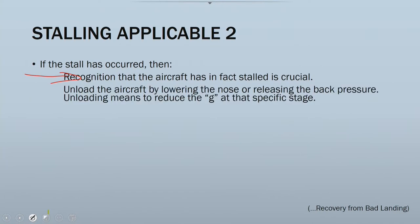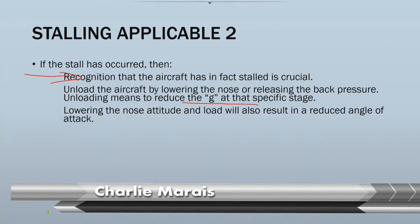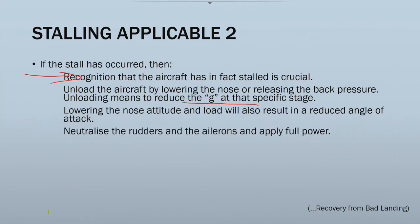Unload the aircraft by lowering the nose or release the back pressure. And the unloading means to reduce the G's at that specific stage. Now, we've just spoken about that. Lowering the nose attitude and load will also reduce the angle of attack. Neutralize the rudder and the ailerons, and apply full power.